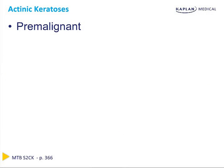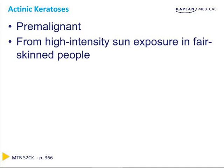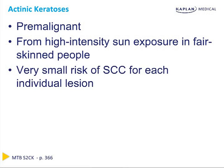Actinic keratosis is premalignant. It's like cervical dysplasia. It's from high-intensity sun exposure in fair-skinned people, and there's a very small risk of squamous cell cancer in each individual lesion. But if you consider that people might have 100 of these lesions, even though it might be only a 2 or 3% chance per lesion, it means that if you have hundreds of them, you're going to get squamous cell over time.